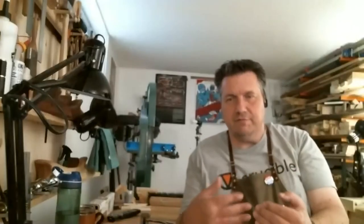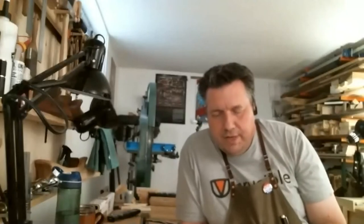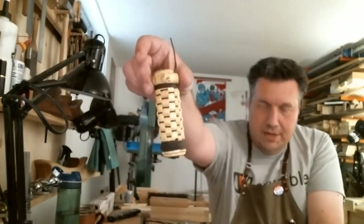I don't know how many grits there are, but I was really impressed with it, and it gives a fantastic finish. It's not glossy, it's very glassy. That's the way I see it. It's very reflective, but it doesn't give you that pool type of reflection. So that's kind of cool. So that's the one.